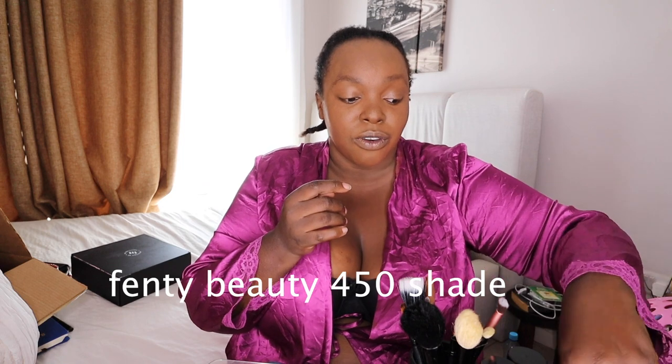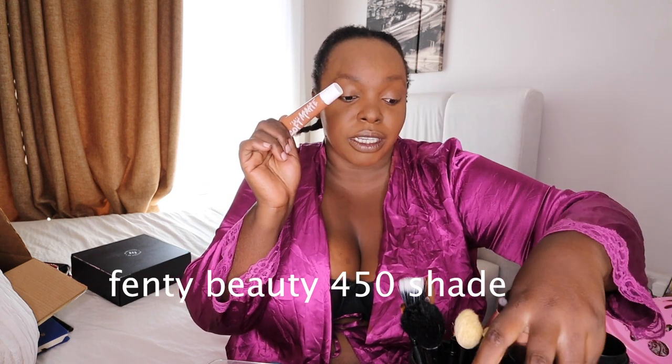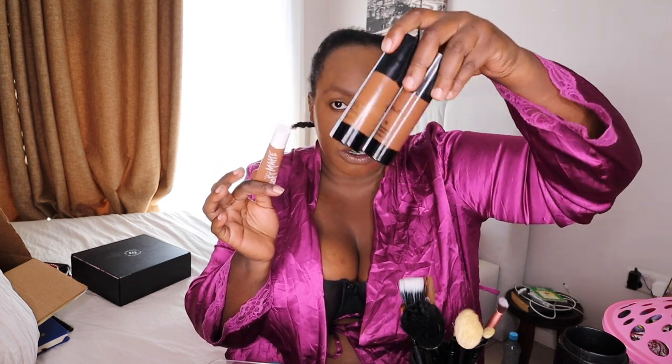The foundation is giving. I had to mix the foundation because, girl, I don't know where I stand. I mixed the Fenty Beauty. This is 440 Fenty Beauty, and my skin tone is, I have a neutral undertone, and then I use 87 and 86 from Inglot foundations to get this look, because I've been in the village, I've been in the sun, so it is what it is.